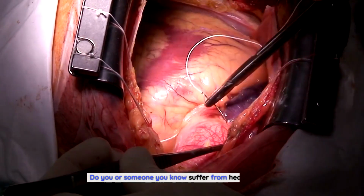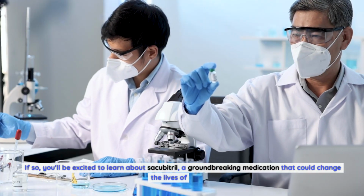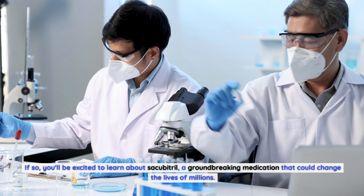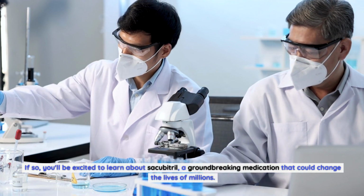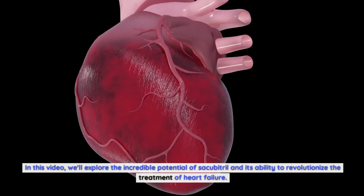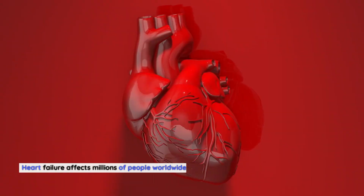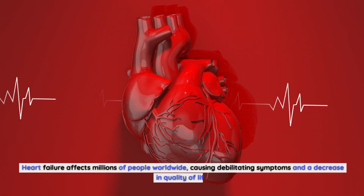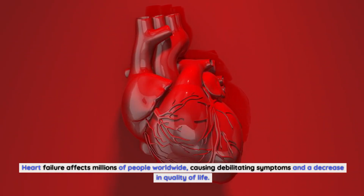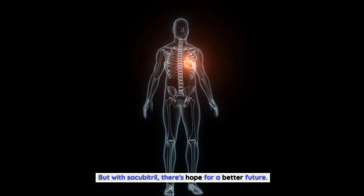Do you or someone you know suffer from heart failure? If so, you'll be excited to learn about sacubitril, a groundbreaking medication that could change the lives of millions. In this video, we'll explore the incredible potential of sacubitril and its ability to revolutionize the treatment of heart failure. Heart failure affects millions of people worldwide, causing debilitating symptoms and a decrease in quality of life. But with sacubitril, there's hope for a better future.